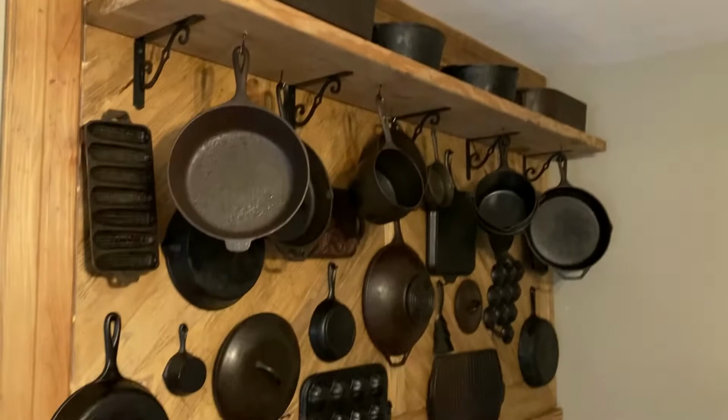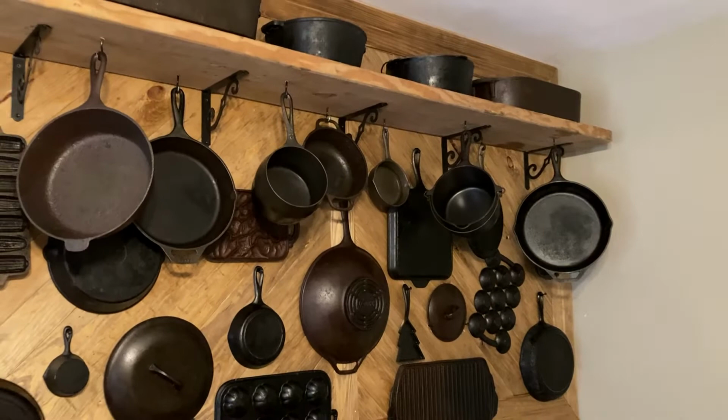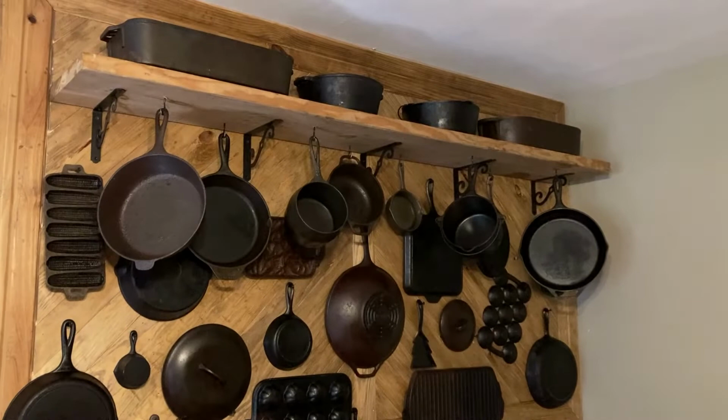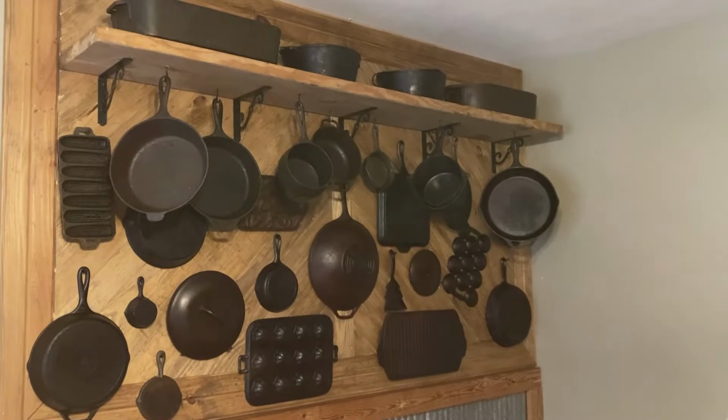So cool. A lot of these pieces are from our grandparents that have passed on. Some I've collected from flea markets and consignment shops. Some were bought new, but all of it is special to me. I love it. I love them all. I love my wall. There you go.